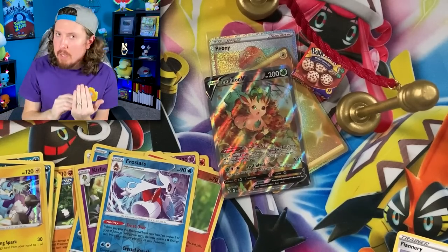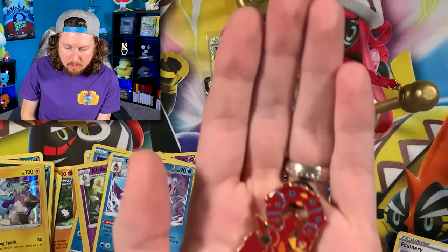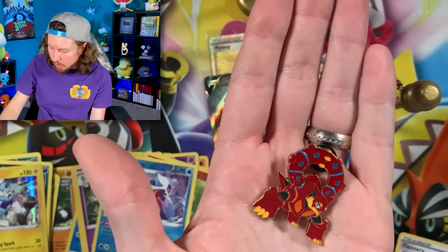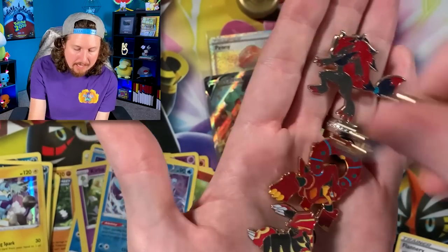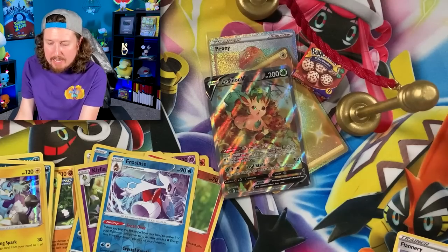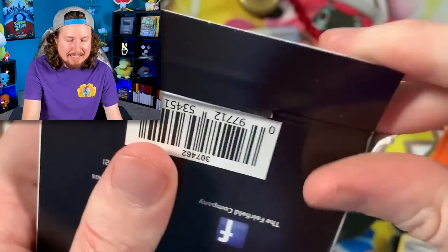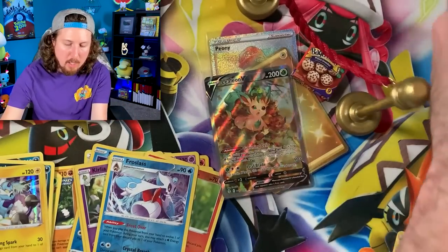Probably my least favorite out of all the Pokemon pins that we have pulled so far. Go into a Volcanion. Not that I don't like Volcanion, don't get me wrong. I'm just saying, out of all the choices that we have gotten so far, it's probably my least favorite out of all of them. I do really appreciate the wide variety. Put that back there ever so gentle. Going into Pokemon card box number six.